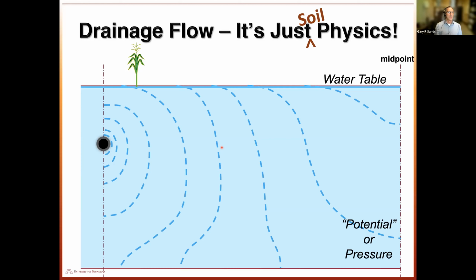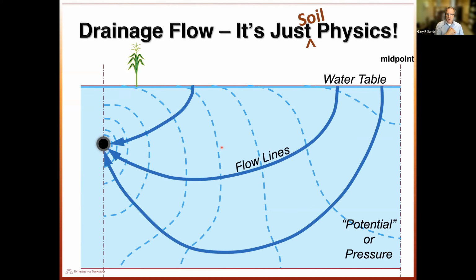Atmospheric pressure. Atmospheric, that's correct. It's exactly right. It's atmospheric pressure, if we've done our job right in terms of the tile installation. And the pressure in the water surrounding the tile is going to be greater than atmospheric pressure. So again, it's that hydrostatic pressure that's moving water from surrounding the tile into the tile. And when that happens, we get these flow lines that occur.